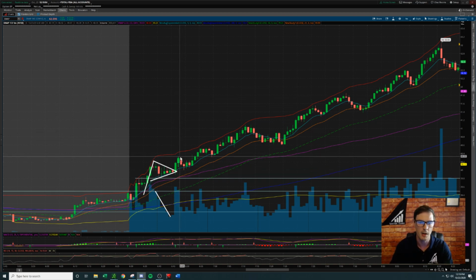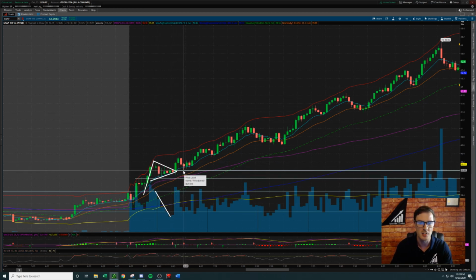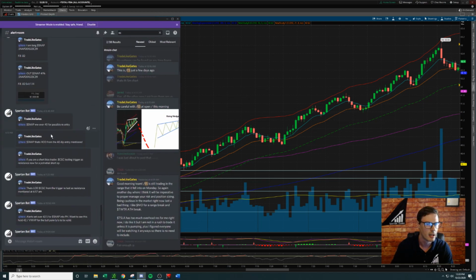There's your pop move up and over 40. Pullback, test of 40 as a perfect support point, as it should. We know that these moments, these areas where a pattern breaks out at, should be treated as a support. So perfect pop, pullback, test as support, and then go again. So that was alerted here.